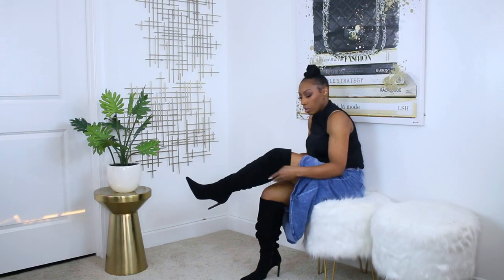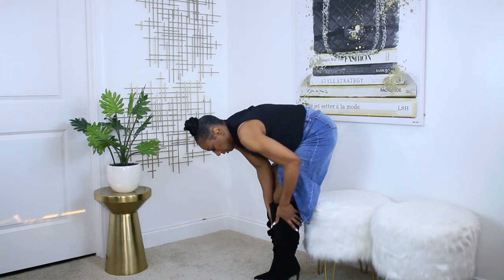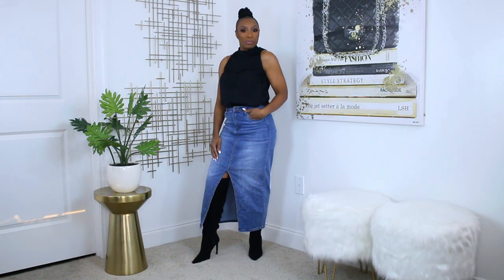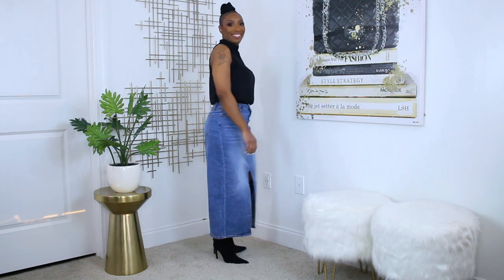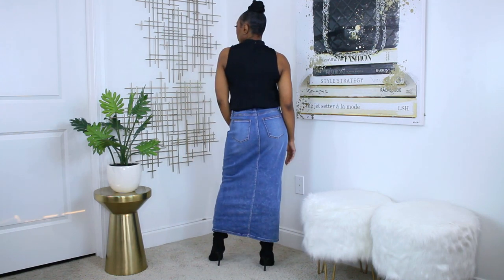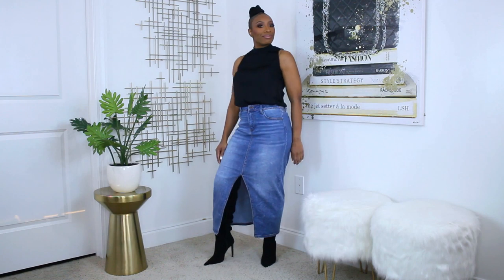But what I like about this boot is that it's really good for slouching. You can scrunch it down a lot and get that scrunched boot look at the bottom that comes from underneath that skirt. And then with the black top, it's still very simplistic, a very classic kind of look in my opinion, but you just added a whole different vibe and a different element to the look by just pairing it with boots instead of a different type of shoe.